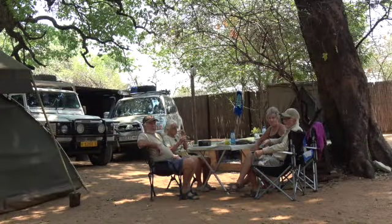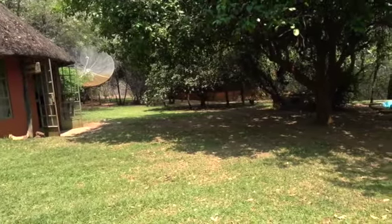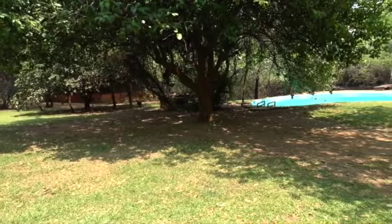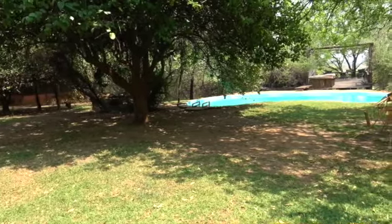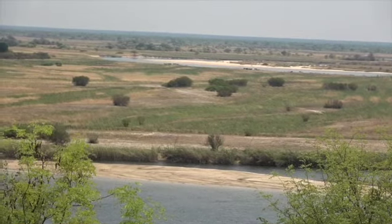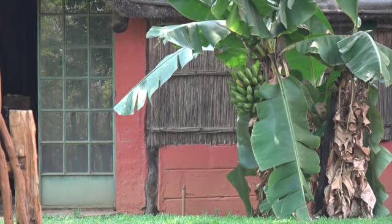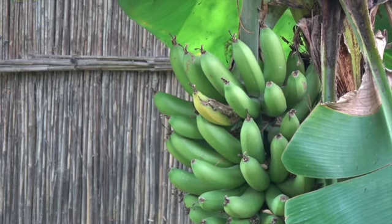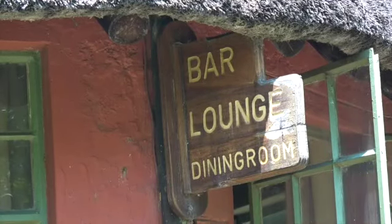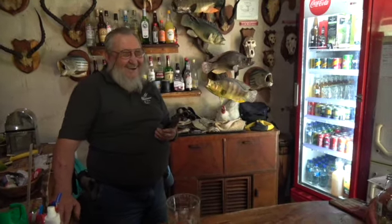Our next stop, Samvura Camp. It offers campsites located above the Okavango. In addition to a swimming pool and a rustic bar, there is a deck that offers a view of the Okavango stretching far beyond the Angolan border. Charlie and Mark are excellent hosts and make your stay a wonderful experience.